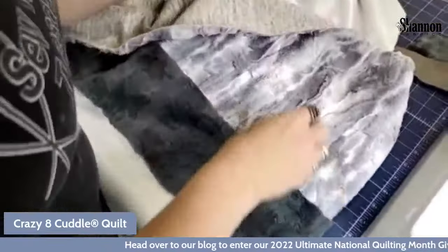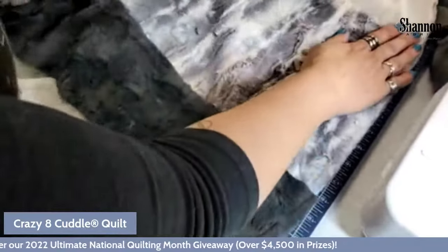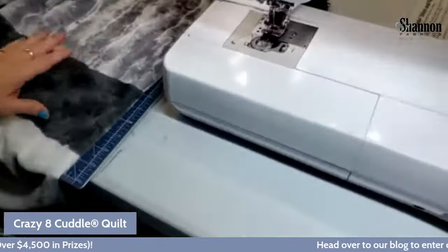Okay. So the one thing that I do is, because I've got my piece cut, when I've got this all done, I'm going to go ahead and zigzag it. So we're just going to do this small little section. I'm going to show you how it basically works.